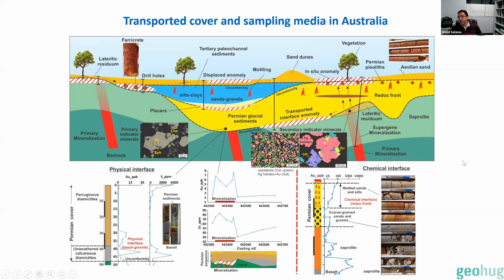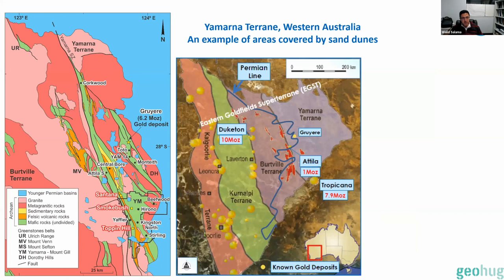Let's go to the Yamarna Terrane, which, as I said, is a major topic today. This is the two main greenstone belts: the Rusi Hill greenstone belt hosting Groye, and the Yamarna greenstone belt, which is hosting a number of prospects as well. I'll show you examples today about the Santa Ana, Smokebush and Tobin Hill prospects.